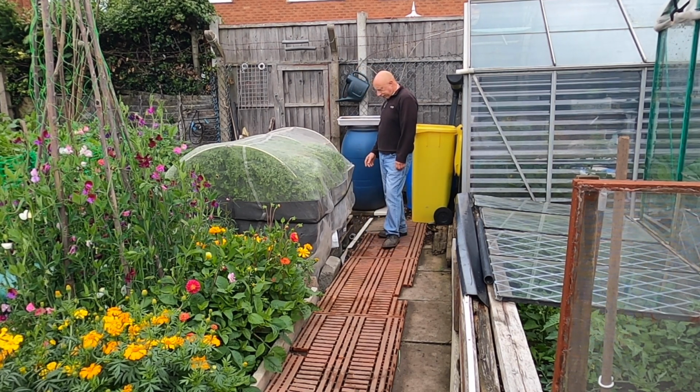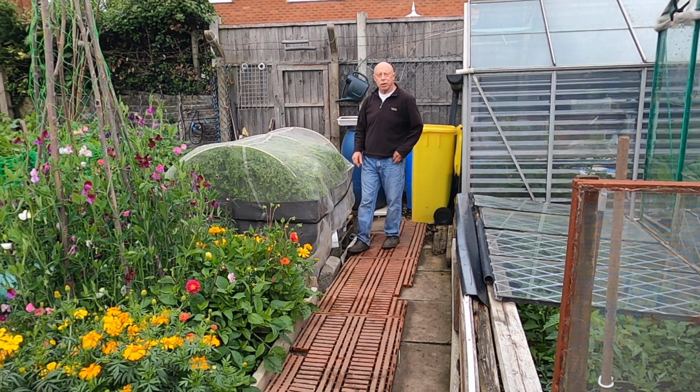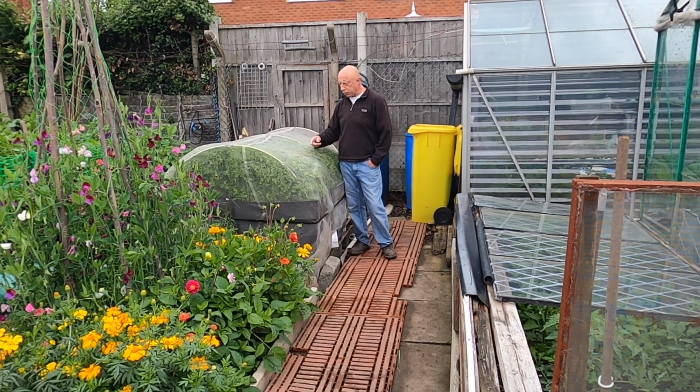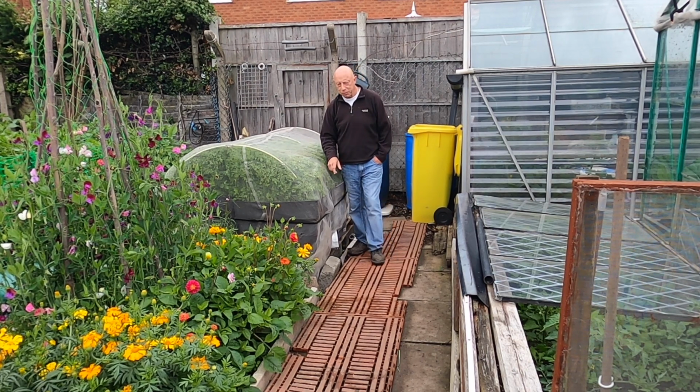Germination has been very, very good all round. I say the second or the final sowing here, I will actually thin those out to get some decent sized carrots. But that is a priority job, to raise this frame up a bit higher.